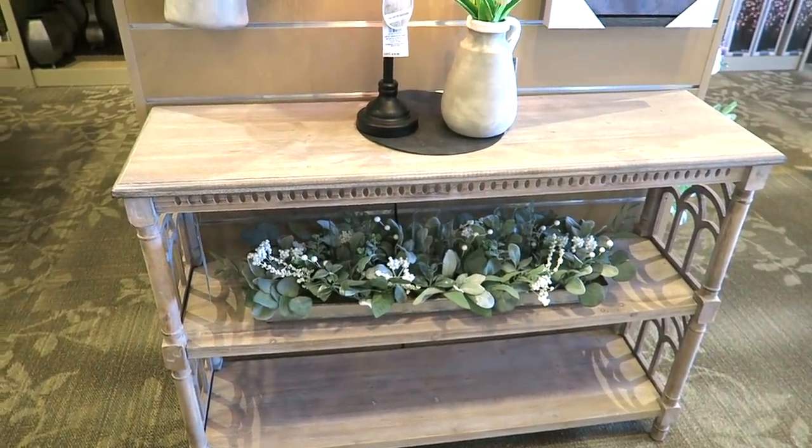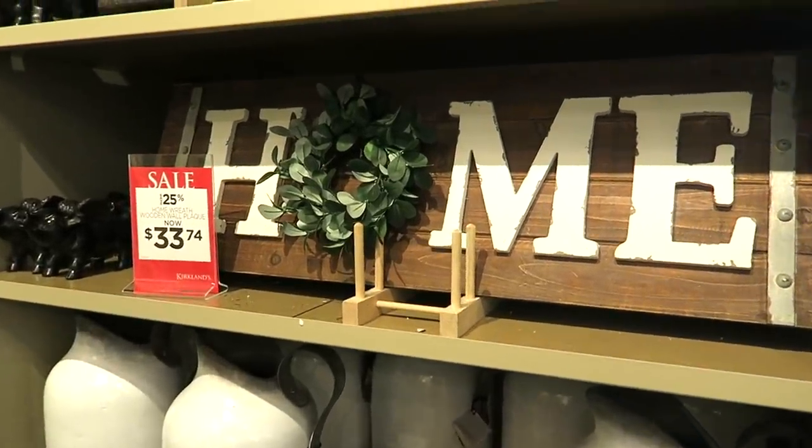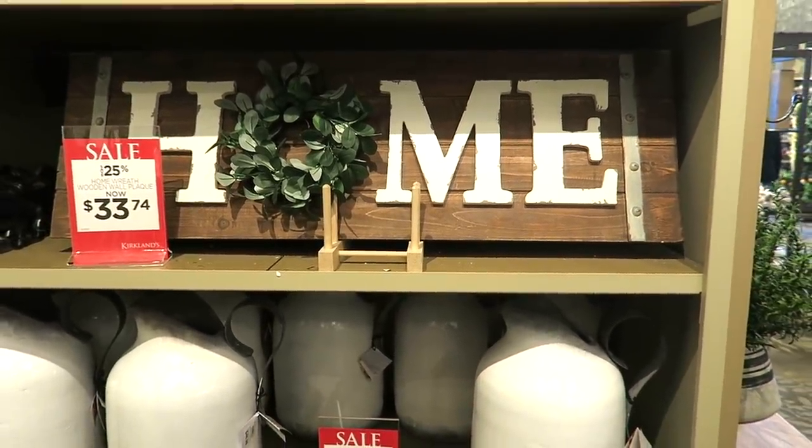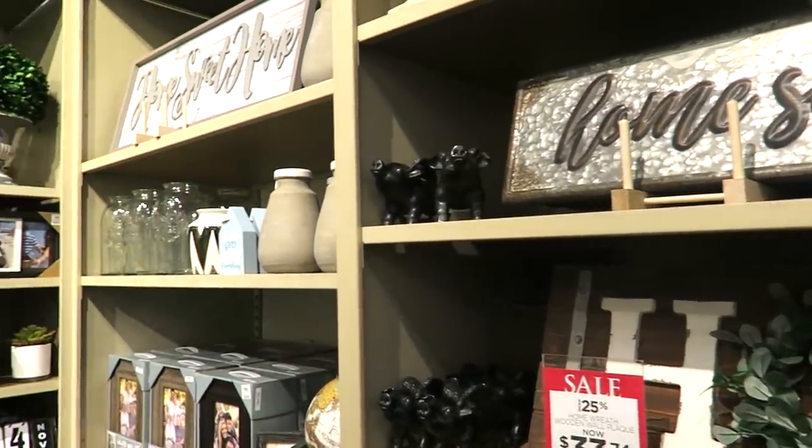And then the other thing I wanted to look at in person was this home sign. Oh my goodness. It's so pretty in person. I've had my eye on it for so long, but I haven't gotten it. But I love that.